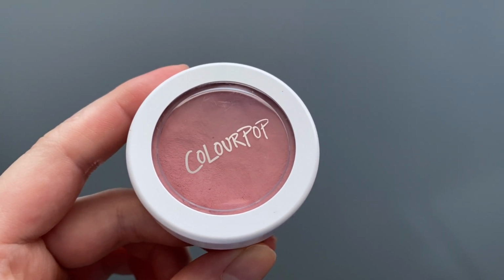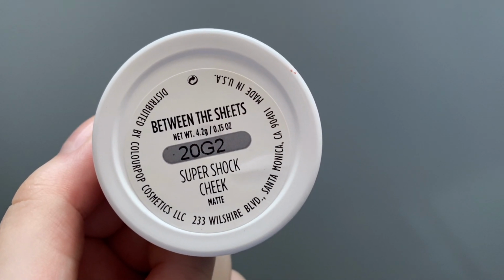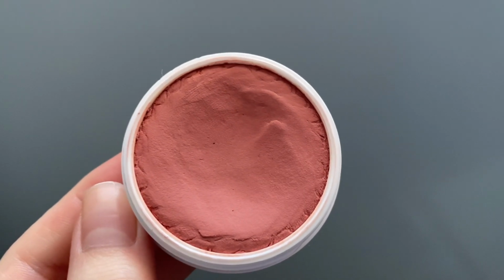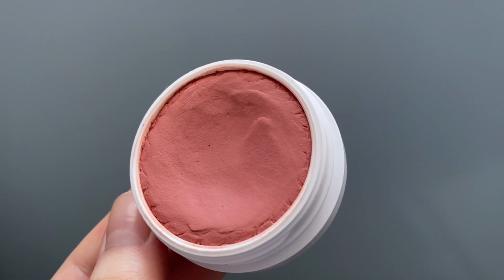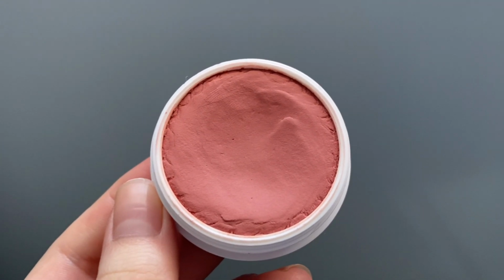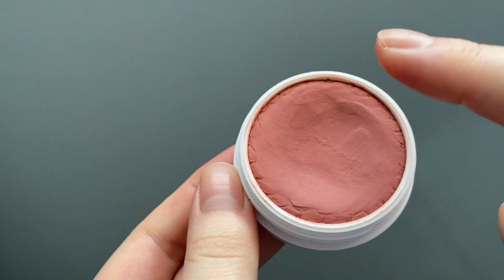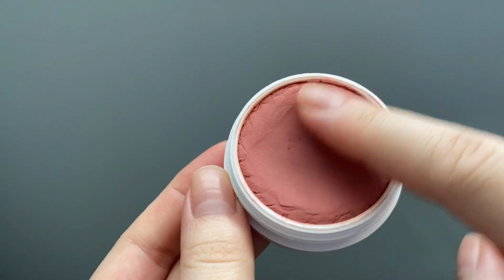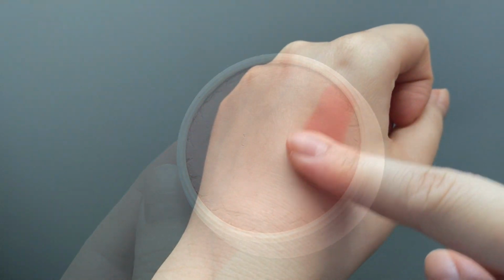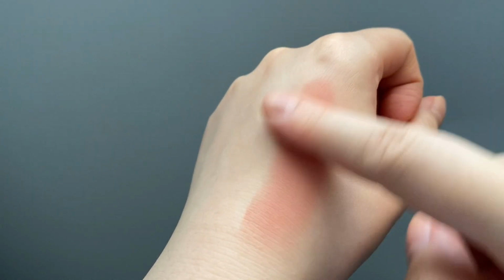This is the Colourpop Super Shock Cheek in the shade Between the Sheets. This is a matte blush that has a very unique texture. It's almost like a cream blush, but it's not as wet as the other ones. It blends very easily and once it sets, it's matte but doesn't look chalky or too thick. This is another shade that I like to wear more during colder seasons.